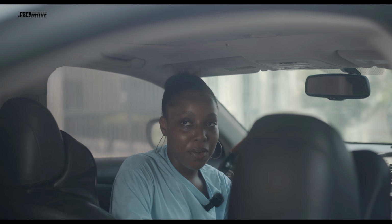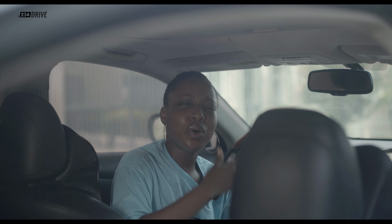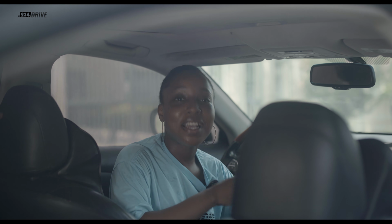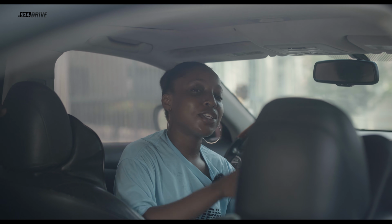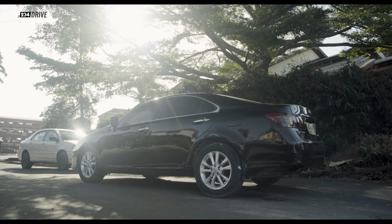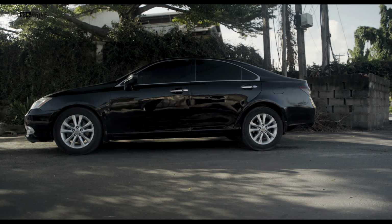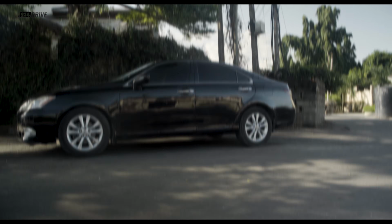So you want to level up by buying a luxury car, but you can't afford a Benz. So what do you do? You buy a Lexus, of course. In fact, today is your lucky day because I have with me one of the flagship Lexus cars that has made Nigerians understand what the Lexus stands for in the automobile scenery for this part of the world.